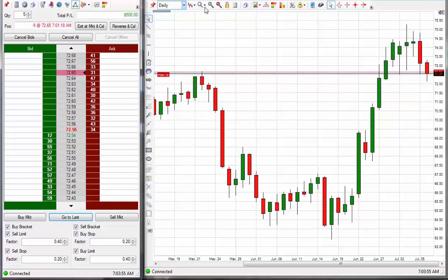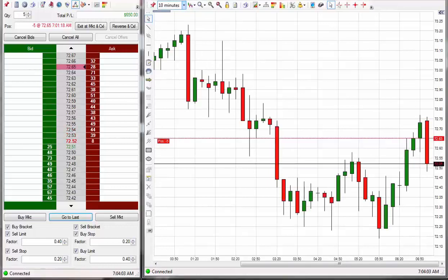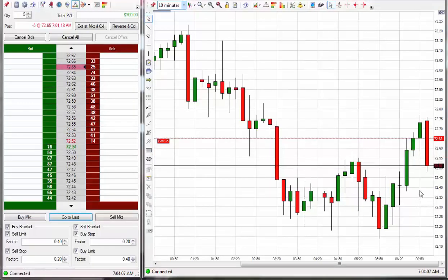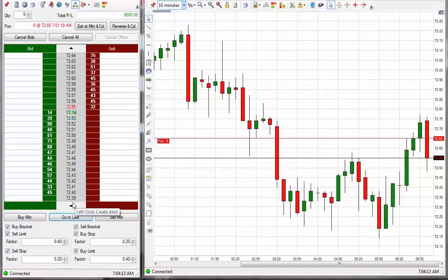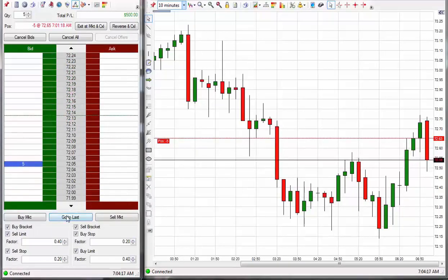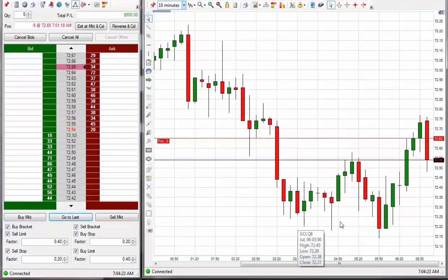Okay, it's looking pretty good. Let's take a look at the 10 minute. 10 minutes looking pretty good. Well, it's looking very good. Just needed to continue on and come all the way down to the bottom down here. Oh, wait a second. Where's my exit at? 05. Yeah, okay. 10 ticks below the bottom. Yeah, that's good. All right.